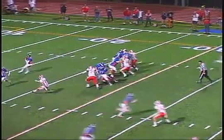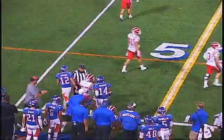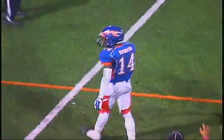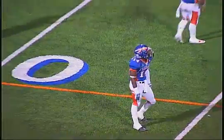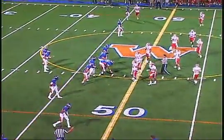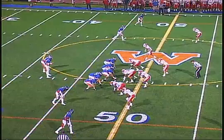And here's Henry back to pass. Pass is well played. Theo Howard. Beautiful route. Great pitch and catch there. Number 14, Theo Howard, almost to midfield. That's out of bounds by number 25, Jalen Cole. That's an 18-yard gain on the pitch and catch there from Henry to Howard. It looks to the point where the defensive back is scared of Theo. I'll tell you, he gave him so much room. A lot of cushion there. And again, he's giving him a lot of cushion.